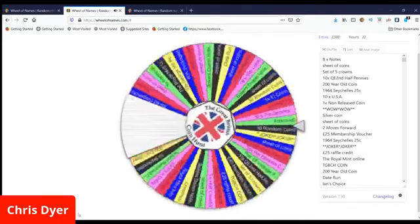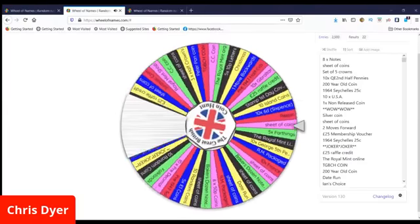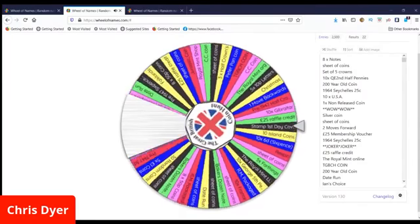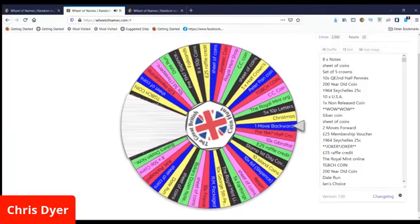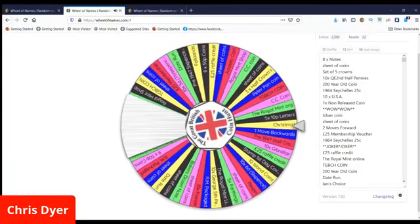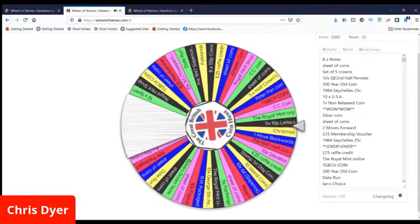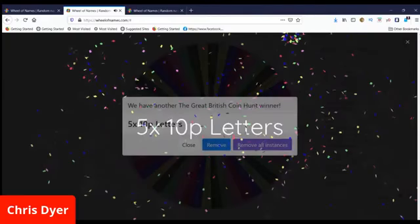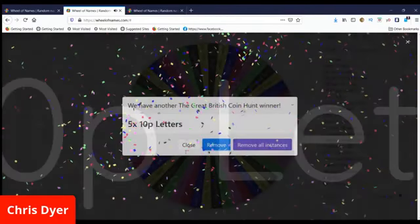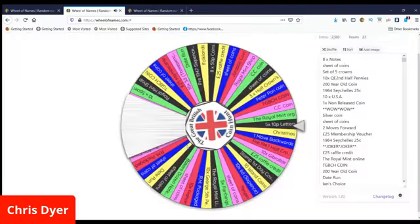Now, at the moment, this looks like this might be the lowest amount of entries we've had. This is 48 entries we've got. There's only 48 entries so far. And there's £250 in Casper Cash up for grabs. 5 times, so that's 15 times 10p letters. Well done, Karen.